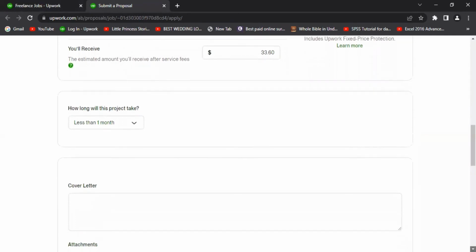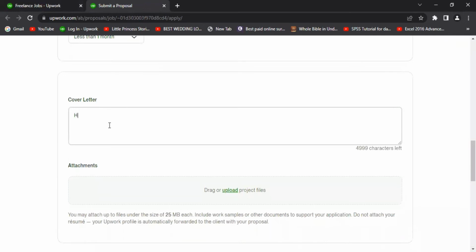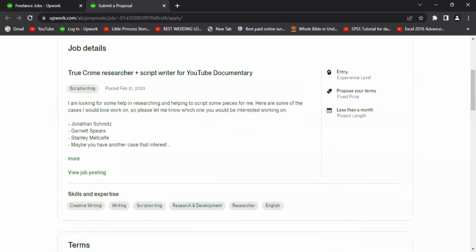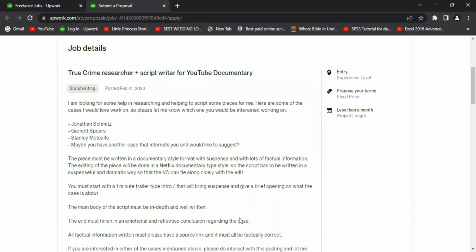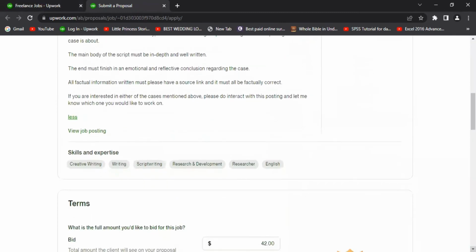And then you come here and draft a cover letter. A cover letter that matches that job. So the cover letter should be very captivating. It should be in a formal format. You start with salutation. You can say, hello client. And then what you're going to put in the body of this cover letter is related to this job. For example, you can see that this person is looking for a script writer for a YouTube documentary. Do not discuss any other kind of writing except that which is written here.